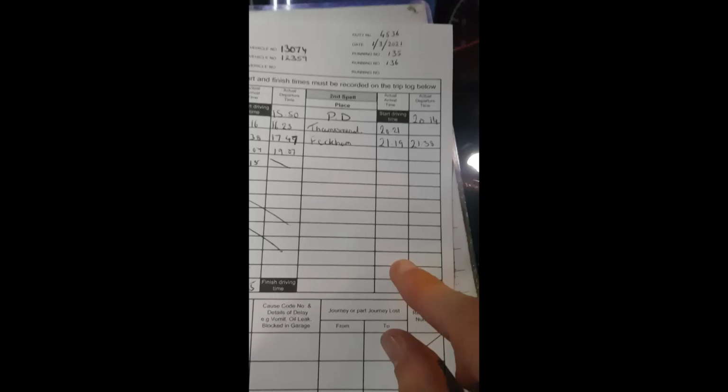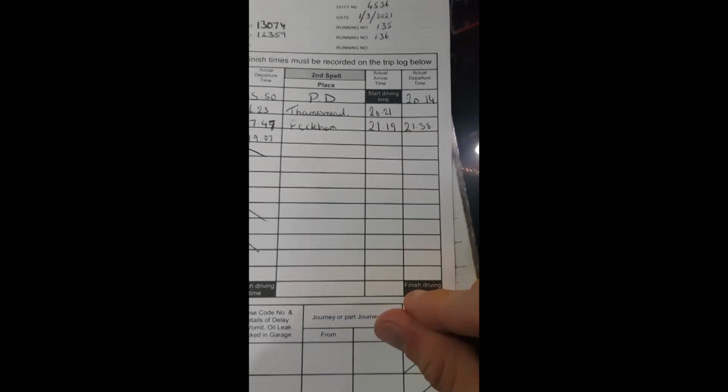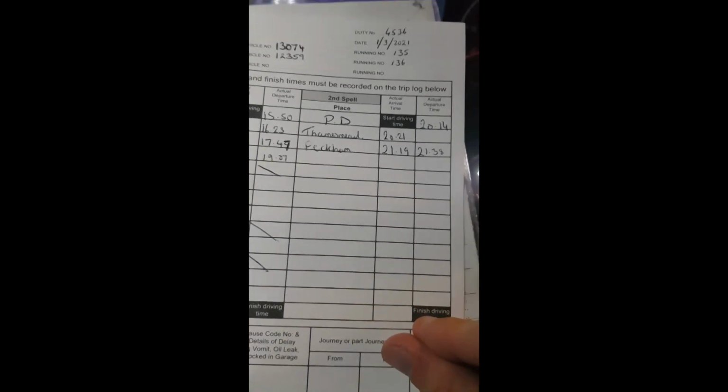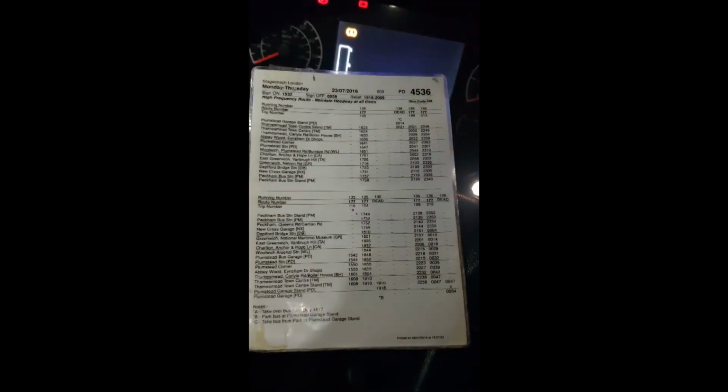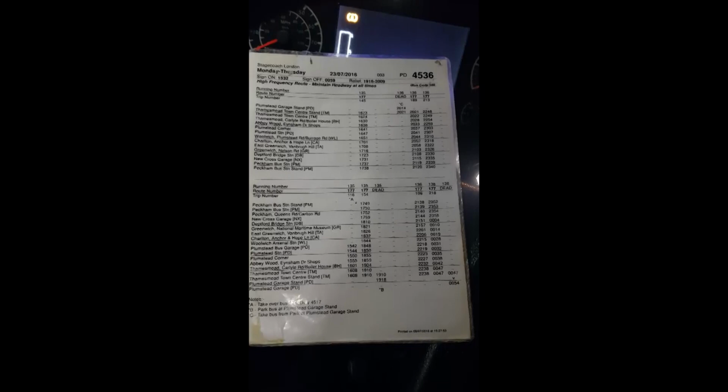So on the second half now, I left Plumstead at 2014, right after 2021. I need to fill in that because I forgot to do that. But it'll be 2021 as well, so that's something I need to quickly correct. And I got to Peckham at 21:19 and I'm departing at 21:38, which is in about 8 minutes time. So that's the duty log cards, and this is the duty card itself.